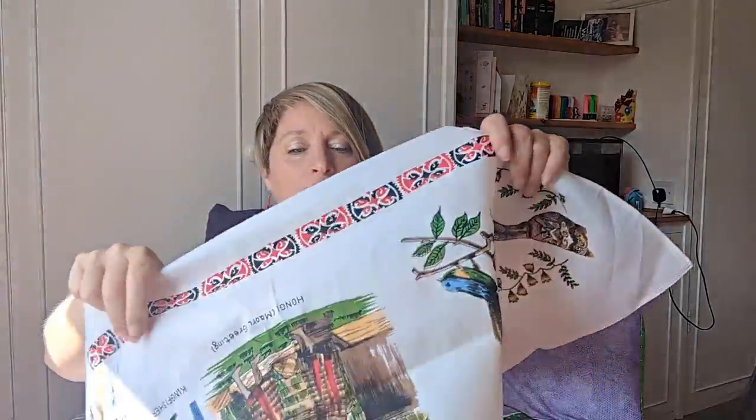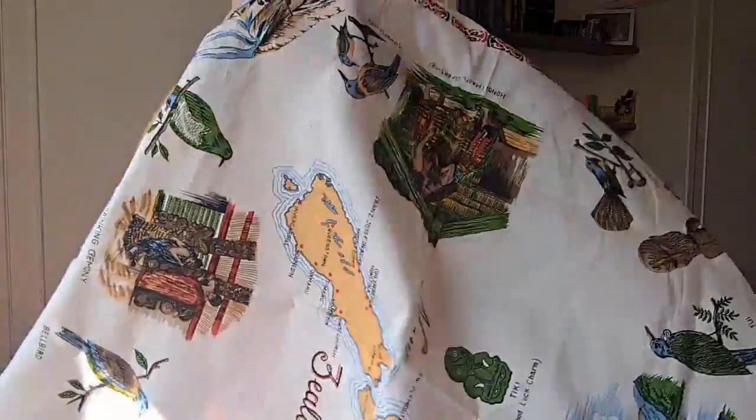So the first thing I found, and I don't think this has ever been used, was another tablecloth. But this time not Australia, but New Zealand.